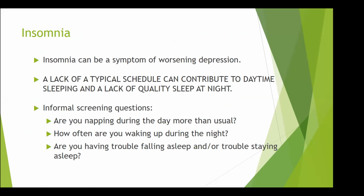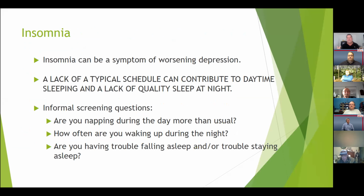Okay, insomnia, again, more common in the elderly. I don't know what you guys think right now. Insomnia is like my number one personal problem with this, with the clock just going out the window. A lack of a typical schedule can contribute to daytime sleeping and a lack of quality sleep at night.